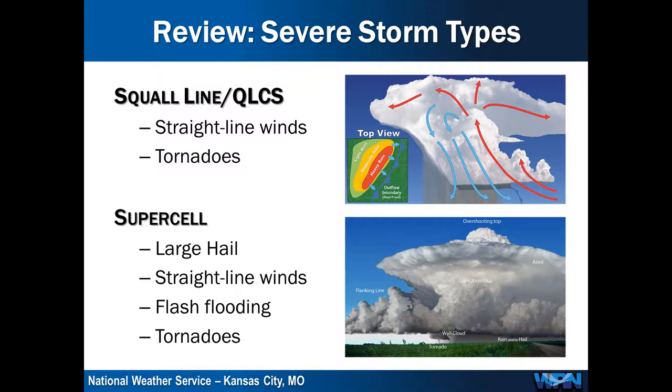Supercells will have the entire gamut of severe weather. You could see large hail, straight line winds, flash flooding, and tornadoes. So that's why it's really important to be able to recognize these when you're out in the field. You could be dealing with some pretty significant severe weather, and the majority of the severe weather that you are going to get is probably going to come from this storm type.